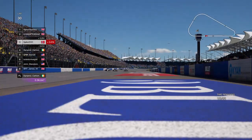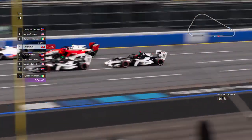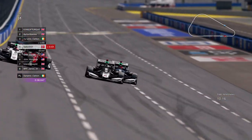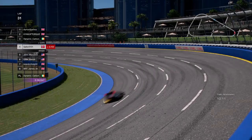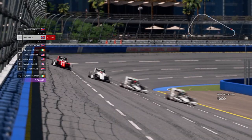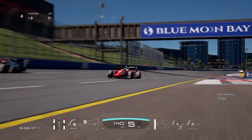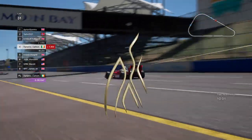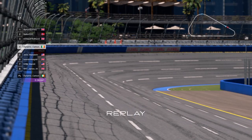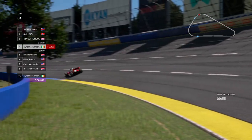Nearly 3 wide as they make their way down the start-finish straight. Just about 10 minutes to go in this one. These guys, oh, there's more contact. Does it look like Carbon is getting squeezed into the wall on that occasion? Let's just see if we can get a replay of this. Oh, just missed it, it would seem. My apologies for that.